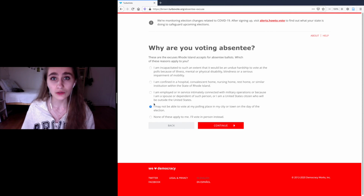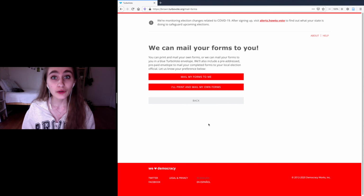Many states also give the pandemic as a reason, so if none of these apply to you, you can also select that. TurboVote will either mail your forms to you, or you can print them and mail them yourself. Whatever you choose is totally fine. Just be aware also of the postal delays due to the pandemic and the turnaround time that may require.